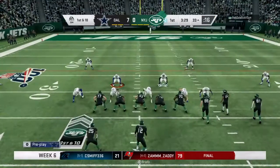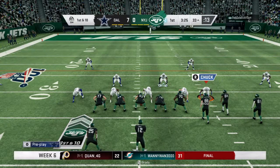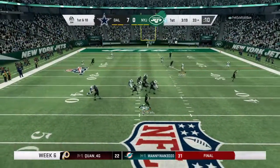Go Bandit. Hey, wahoo. 55's my guy. Hey, Alabama.